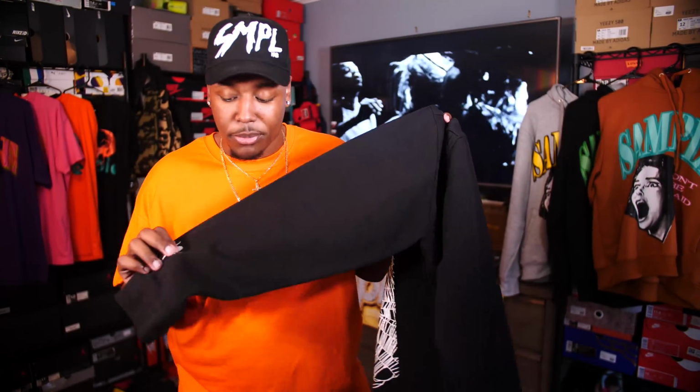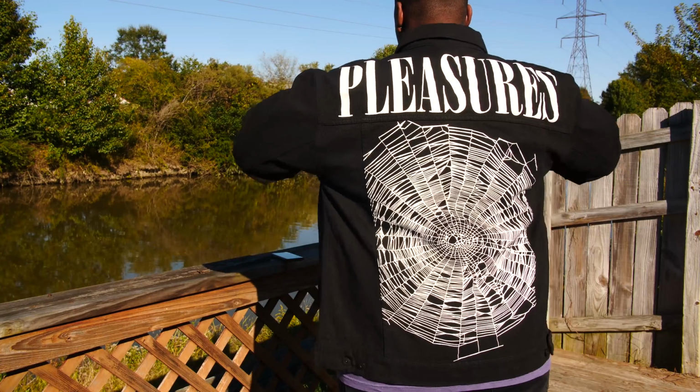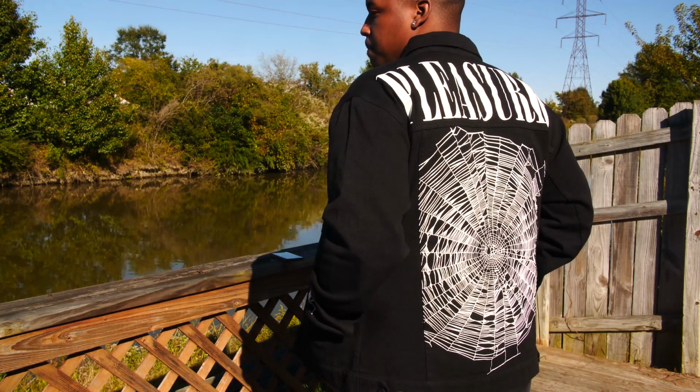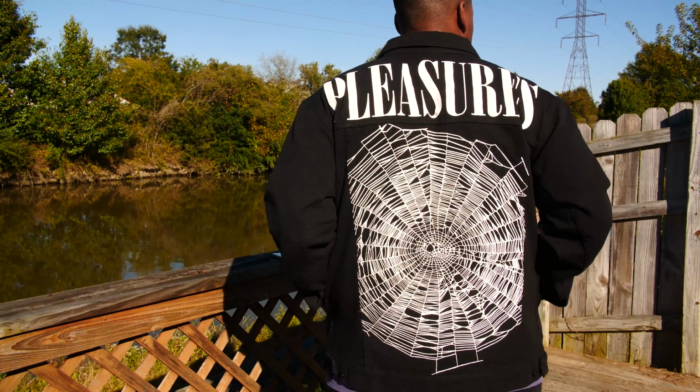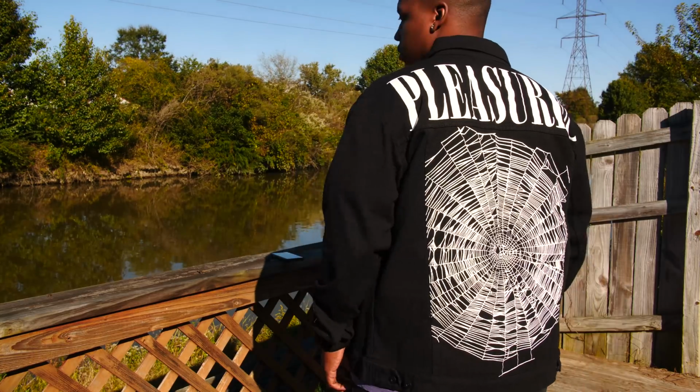You got your spider embroidery on both sleeves, and then the main thing about it is on the back. Everything back here is printed on, but it's not no weak ass print. It's a pretty strong print on the back. You got Pleasures huge across the shoulders, and then you have the big spider panel on the middle panel of the denim jacket right here, and it's definitely loud.